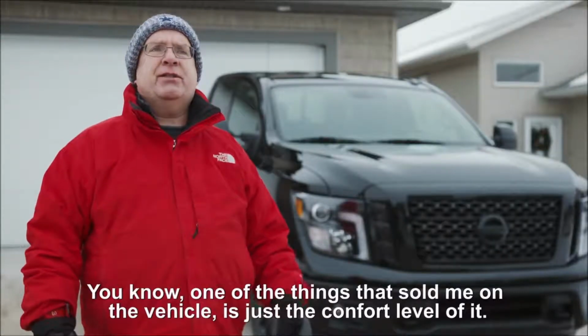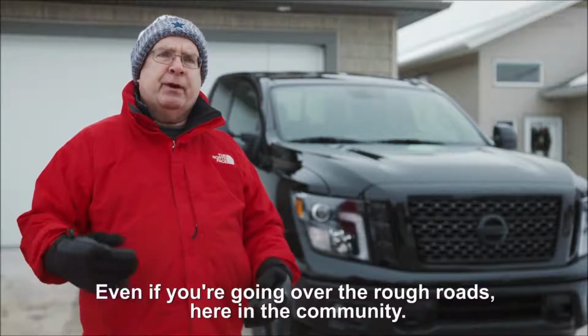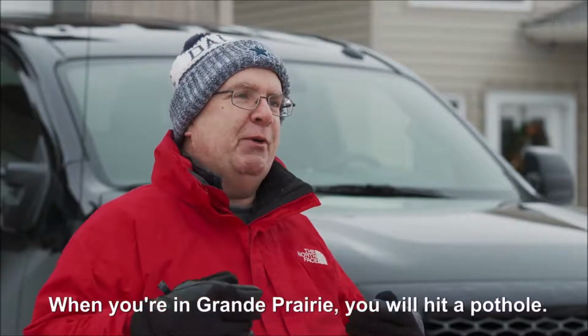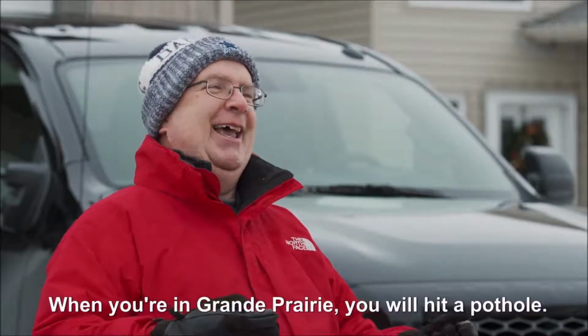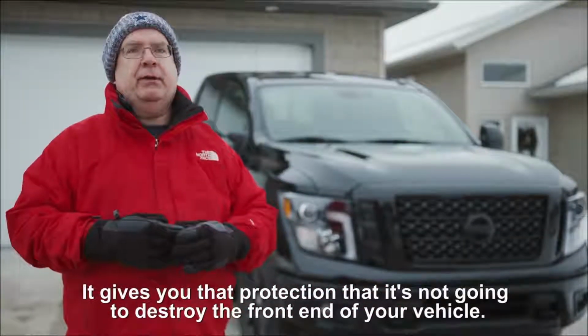One of the things that sold me on the vehicle is just the comfort level of it. Even when you're going over the rough roads here in the community, when you're in Grande Prairie, you will hit a pothole. It gives you that protection that it's not going to destroy your front end of your vehicle.